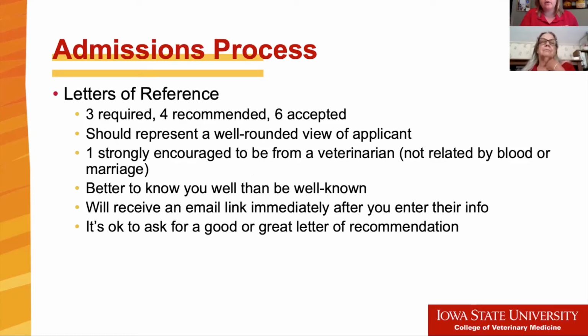I know there was a question about if we submit more than 3, what type will you choose to review? We will review all of them. We don't pick and choose. We will read as many as you submit.